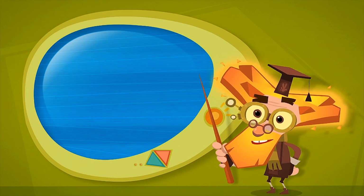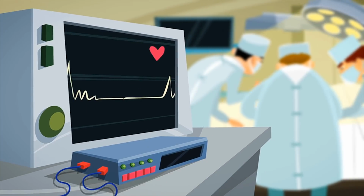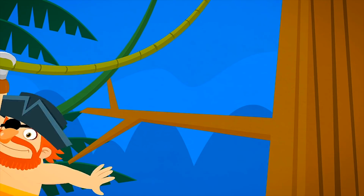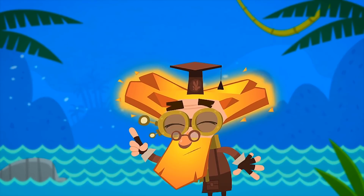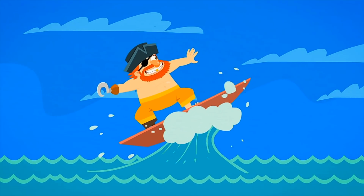And that's not all. People have also learned how to treat a sick heart by replacing its worn-out parts with prostheses. What fantastic inventions these prostheses are. It's amazing what they can do. They help people live a full life.